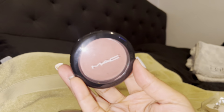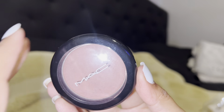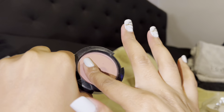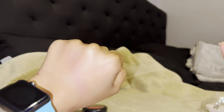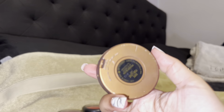All right, then we have the blush that really started all my love for bronzy blushes, and this is in Small Vanity. I used to really love this blush as like a bronzer blush type shade. It's like mauve, so I don't know, but I used to love it, so I'm going to keep this one.